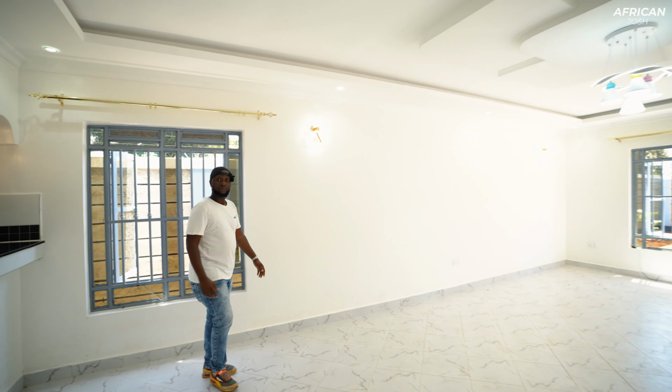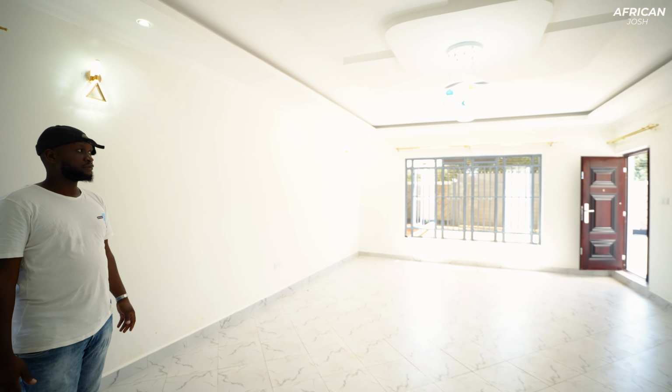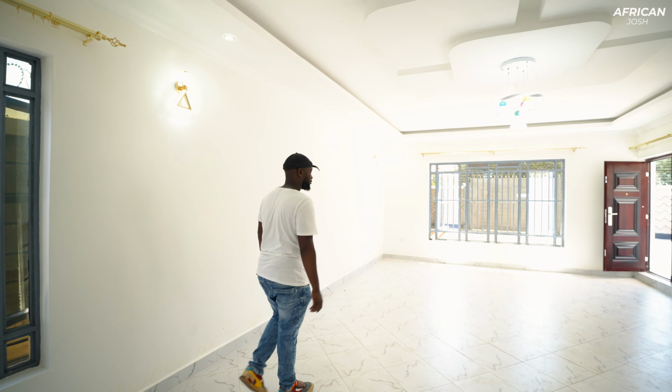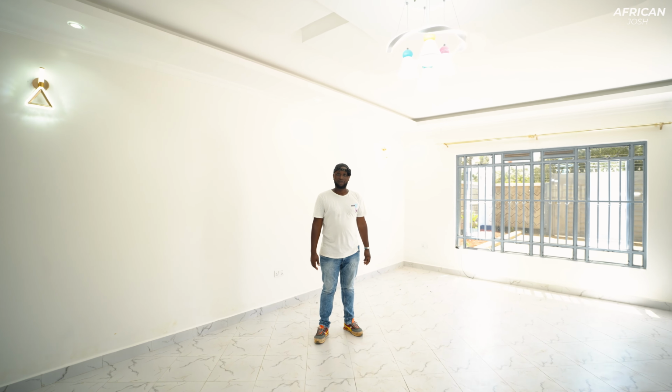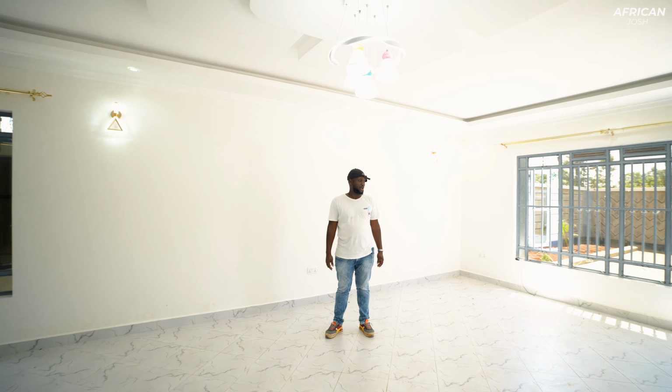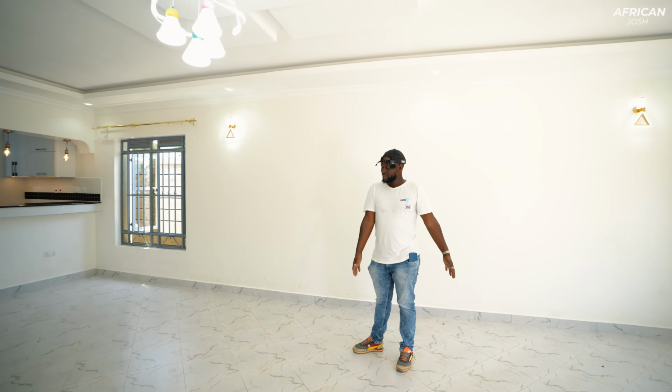Well, I think this space is quite nice, really spacious, and it can easily fit, let's say, a 7-seater or even an 8-seater sofa set, and can also accommodate a 6-seater or 8-seater dining table quite easily. Actually, you're right. This place can have an 8-seater and an 8-seater in the dining room.